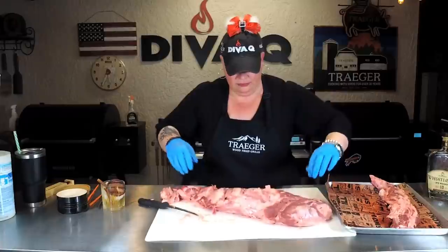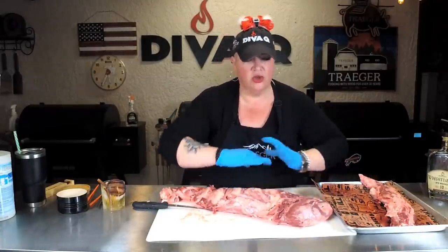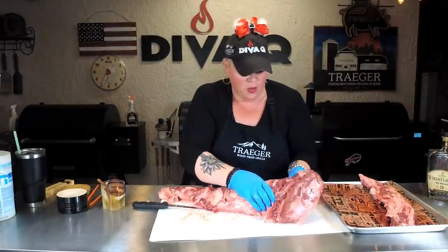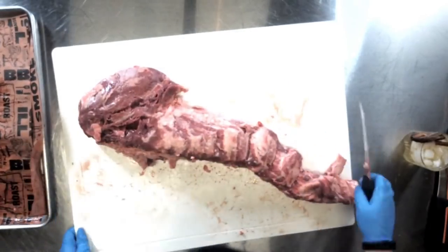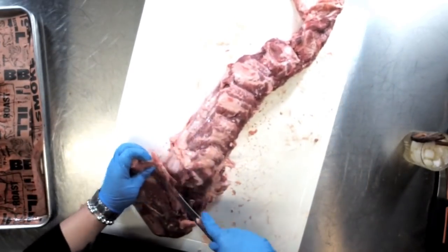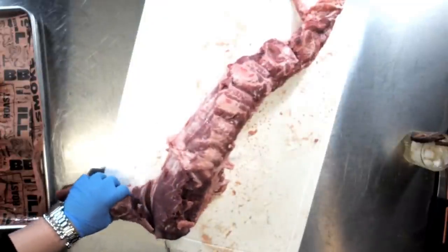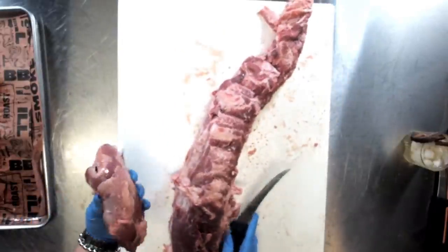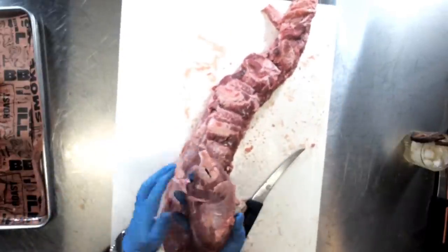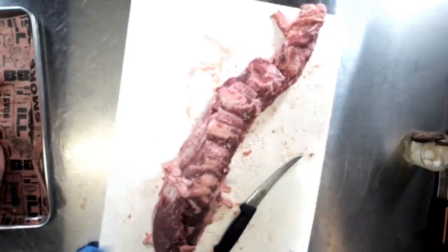Then, now that we're back to this section, you have a secondary roast here towards the end. You'll notice it comes out quite a bit at one of the ends. Because it comes out so much, what you want to do is take your knife, okay? And you just want to follow that fat line right there. That actually can become an entire individual roast. All you have to do is trim it out. Perfect. Get all that silver skin off there.